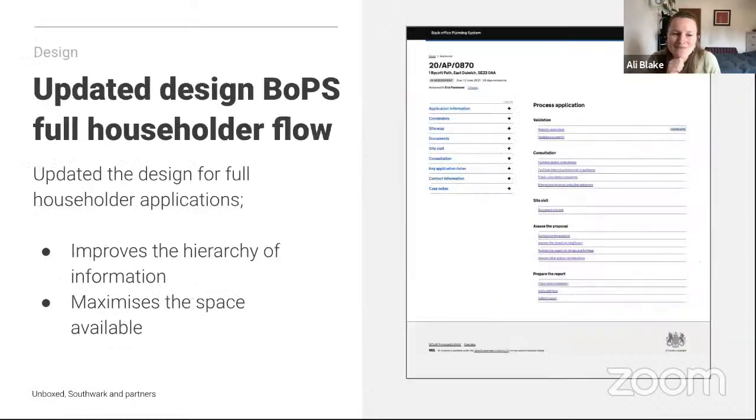Next slide, please. So as well as the workshop, we've also been looking at a slight redesign of the full householder display of the BoPS system. So instead of having supporting information over the two columns, keeping that to the left and having your actions on the right. And it just improves the hierarchy of the information and also maximizes the space. So whenever you're going through and actioning maybe something like documenting your site visit or summarizing your report, you've got the maximum amount of space to do that.